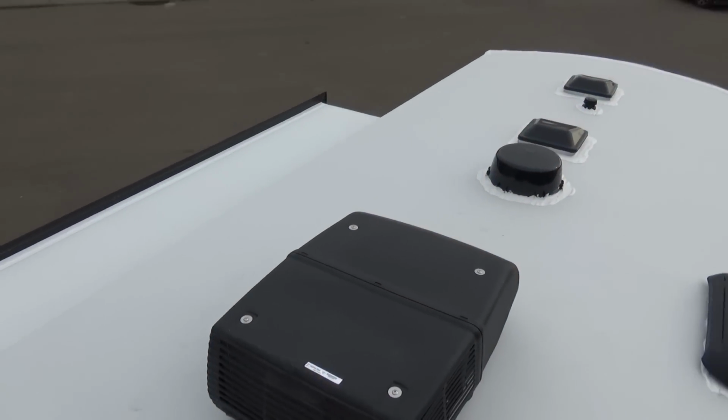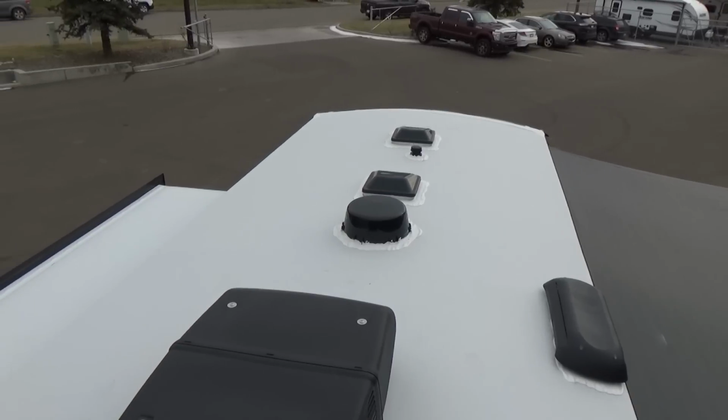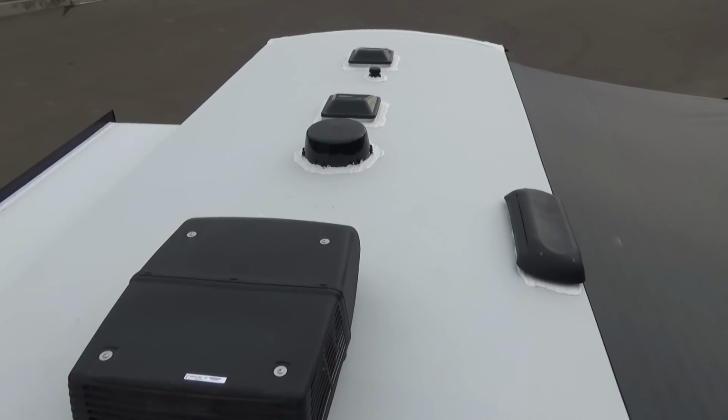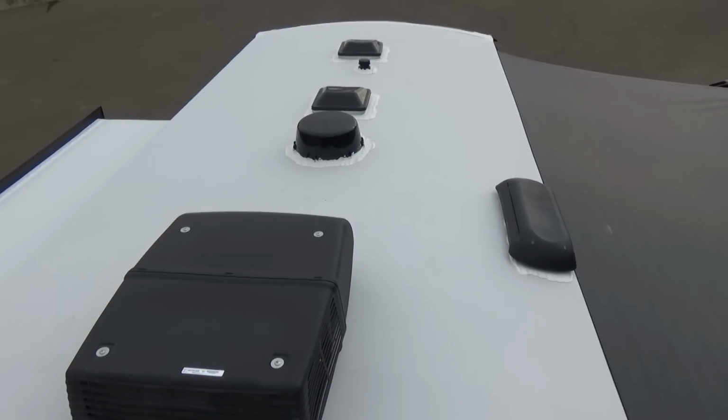So if you're into solar, doing some bush camping, you can add probably 5 or 6 solar panels up here if you're into that sort of thing. So again, I'm gonna hop down. I've talked enough about the roof, and we're gonna jump inside.